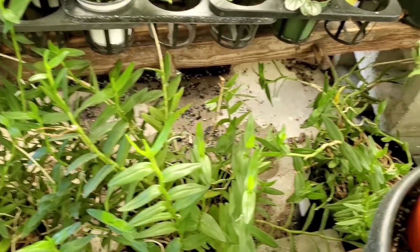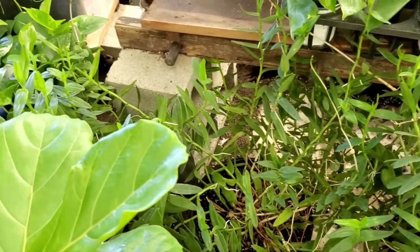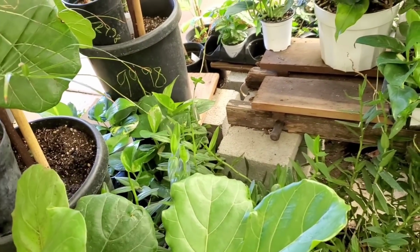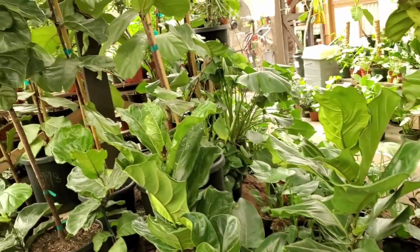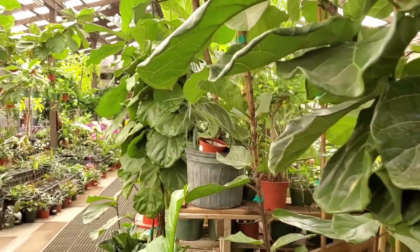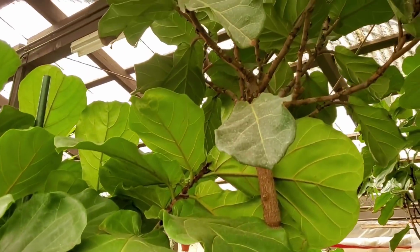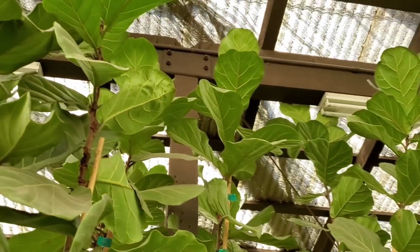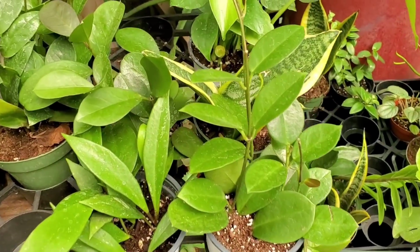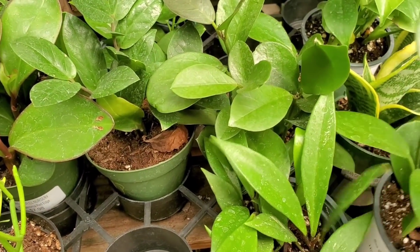Down here is all kind of lined with epidendrums. It's the one orchid that I feel like I see everywhere other than the Phalaenopsis. And a huge forest of Ficus lyratas, or the fiddle leaf fig. Cool, huh? Look, here's an Australis. How much are these in the 4-inch pots? These are $14.